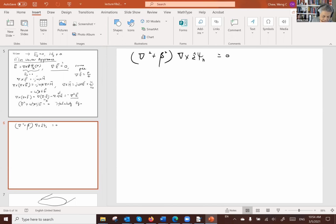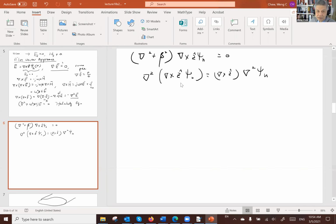And I'm going to use a mathematical fact that all of us should know, which is that if you have a Laplacian operating on the curl of z hat psi sub h, this should be equal to the curl of z hat Laplacian of psi sub h. You can show this by direct manipulation. You can plug in all the gory details of what the curl of z hat is. This is a scalar operator, and if you go through every term, you can show that the Laplacian can be put to the right-hand side of this operator. And of course, you can now rewrite the top equation as curl of z hat, Laplacian plus beta square, psi sub h equal to 0.